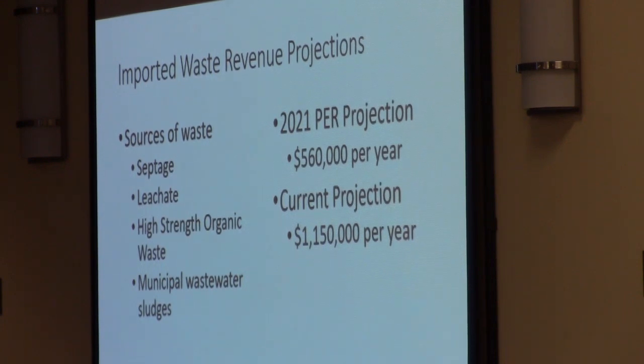So in the original 2021 PER projection, there was about $560,000 per year in potential revenue. We are now putting a projection in at about $1.15 million, so more than double the revenue projection. We also see that there is excess material in the market. This is a projection. We don't want to make this rosy and say that everything is going to happen, so we have dialed it back. We feel very comfortable that this is a good revenue projection and has shown there's a lot of interest in the market for this facility.